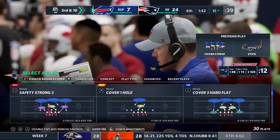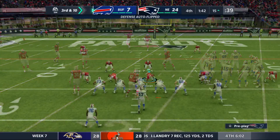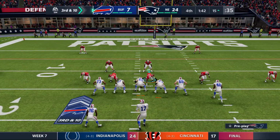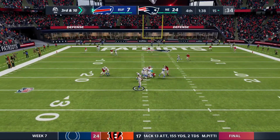This drive, which was going so smoothly, all of a sudden it's a little bit of a roadblock here with 2 straight incompletions. Yeah, apparently this defense has had enough. Apparently they're saying, no more. We're making a stand right here, right now. But it is 3rd and 10. They've got to get after him one more time.